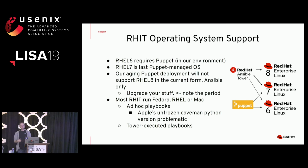We don't, simply because we have an older version of Puppet, and it would just take an enormous amount of work to go through and try to upgrade that huge code base to Puppet 5 or 6. So we're just kind of drawing the line and saying no. For anything RHEL 8, you need to use Ansible for both orchestration and configuration management. Yeah, and then the message we're giving our app teams is just upgrade your stuff, right? Your app was probably going to work fine on RHEL 8 if it worked on RHEL 6. Just take the time, update it.